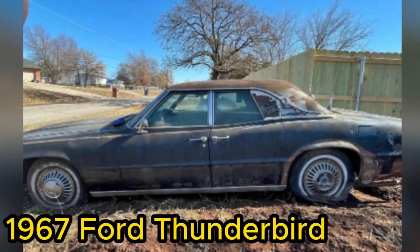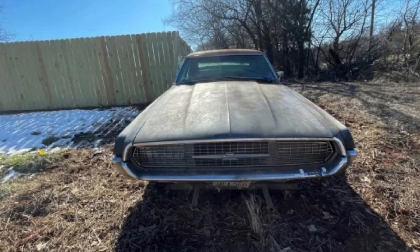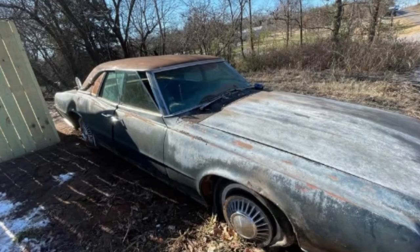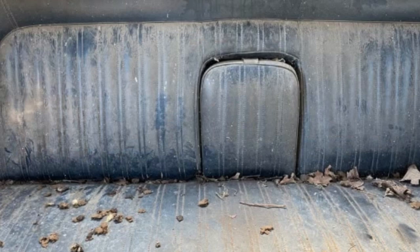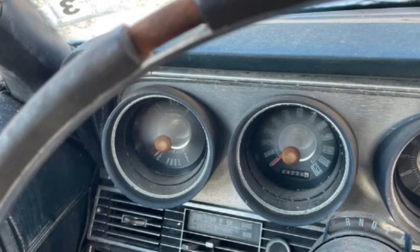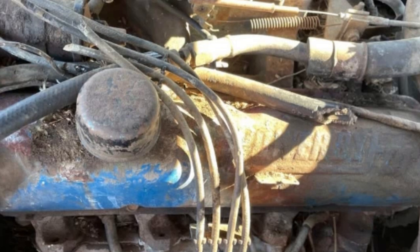Number 15. The 1967 Ford Thunderbird, priced at $1,200, located in Shawnee, Oklahoma. It features a 428 engine and signature hidden headlights. The body is complete but shows rust and corrosion, especially around the lower panels and wheel wells. The paint is dull, and the roof has rust that likely requires extensive repairs. The interior is intact but worn and dusty, presenting restoration potential. The engine bay shows dirt buildup and components needing refurbishment. With a clean title and a one-family ownership history, this car offers a compelling project for vintage car enthusiasts.